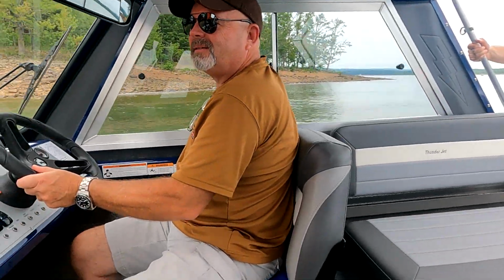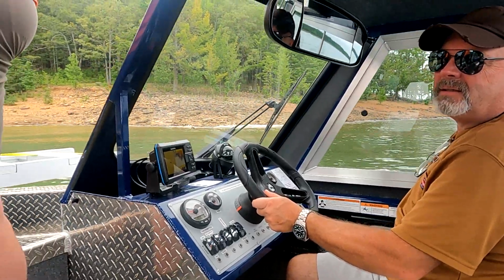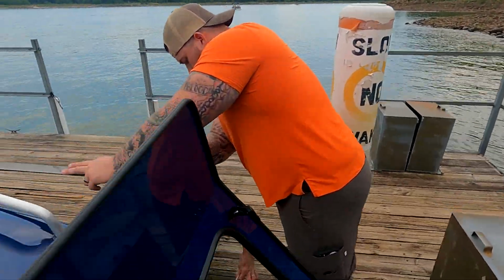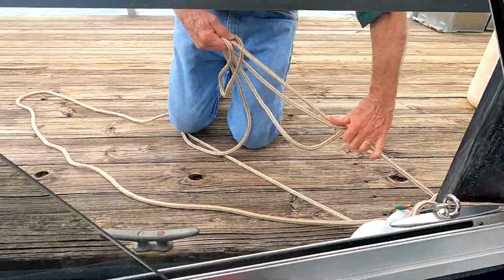Waves get past it. Can we cut it or keep it going? Yeah, you can cut it for a little bit. This right here. No. A big hill.